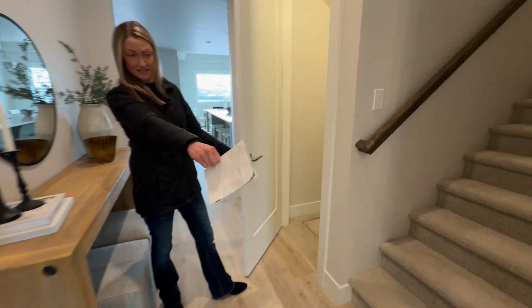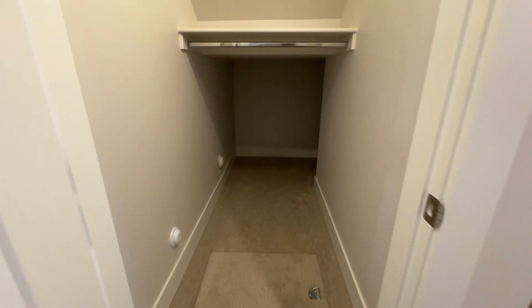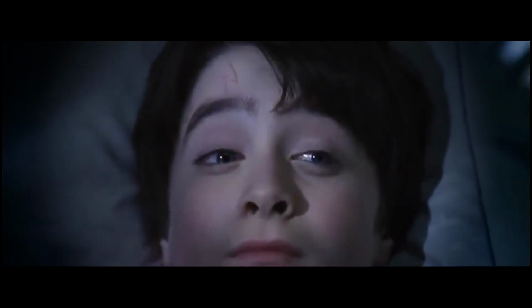Okay, so we did have this little closet here off the entry. Then you have under the stairs here. Does it wrap around too? Cool. Yes, it wraps around. Harry Potter room. Bedroom 4. If Harry Potter lives here. Up, get up.